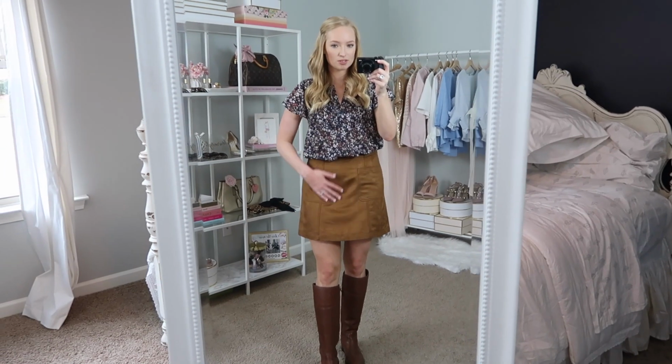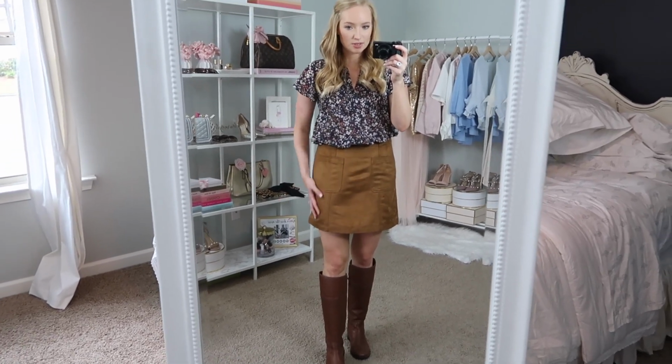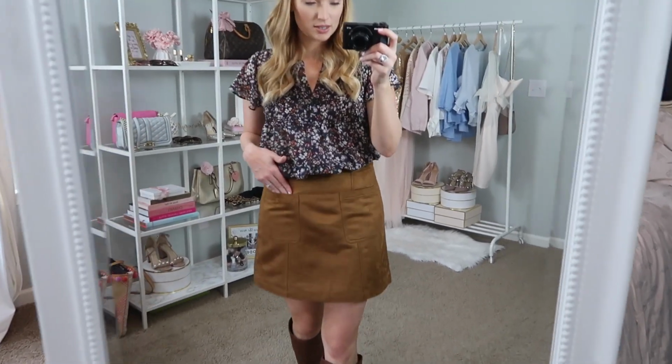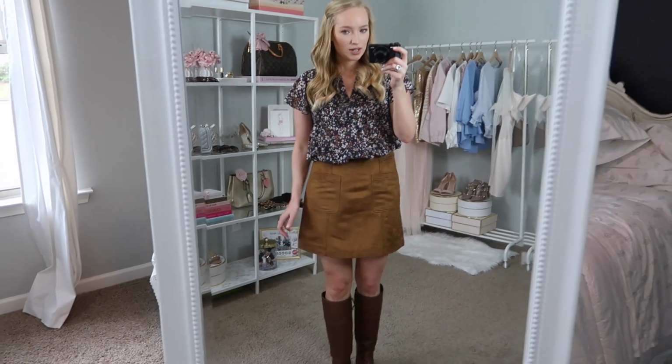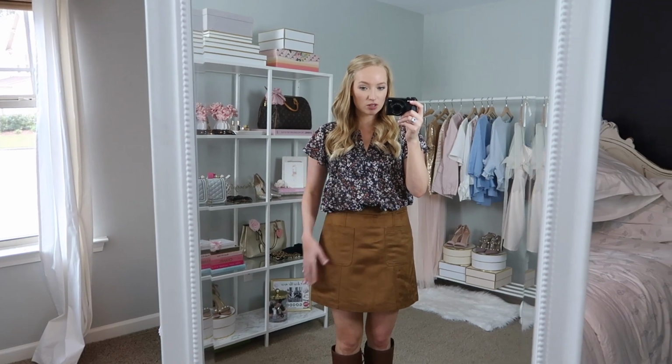I wanted to style this skirt next. This is also from Old Navy. It's like a fake suede material and has 2 pockets at the front. I am wearing a 6. I feel like I need to kind of size down. It feels a little big on me.